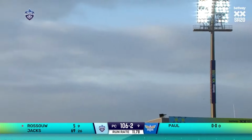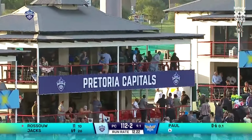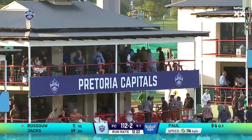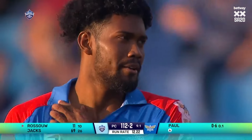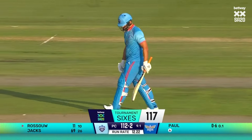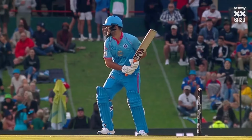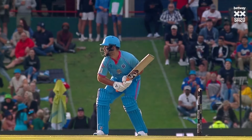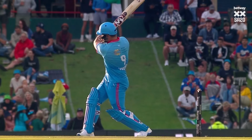Here's Kimo Paul, and there goes Kimo Paul. Absolutely no chance for anyone that time because it sailed out of the ground. Yeah, it's just a bit of a half tracker at 116 kilometers per hour. Rilee Rossouw, he's looking to pull the trigger. Hadn't managed to get anything away. It was just 5 off 9 deliveries. He's now 11 off 10. But that's as easy as it gets for him.